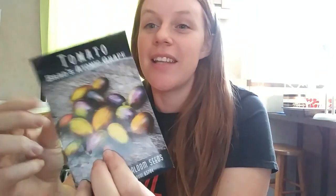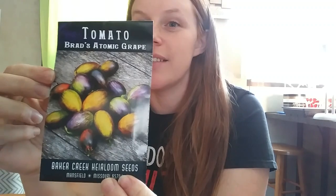So there's number one, Brad's Atomic Grape Cherry Tomatoes. And since we're talking about snack station, our second most excited is cucamelon.